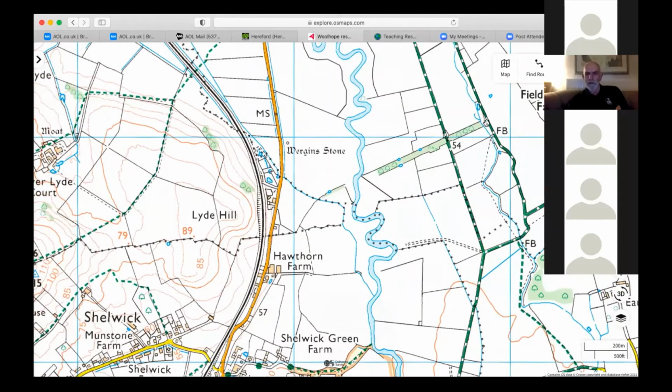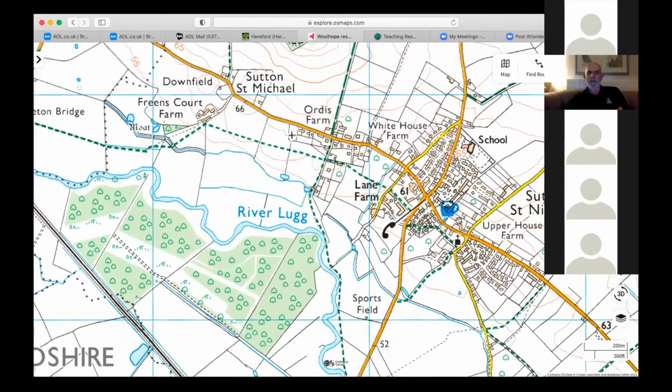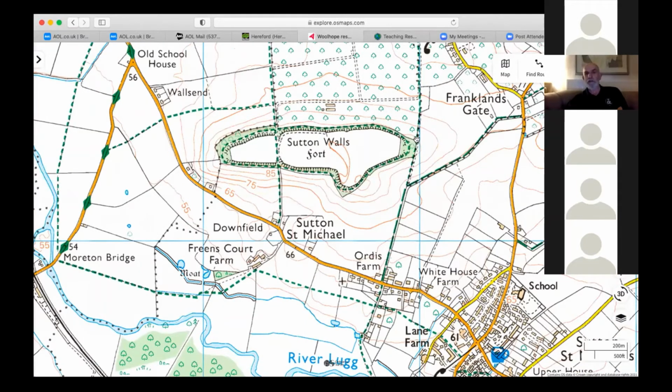That is the line of the Hereford and Gloucester Canal going across there. And it's very, very apparent. The track actually goes up over the embankment and down the other side, and you can see very clearly the kind of canal bed that's dry. Been quite a lot of tree work done there recently, and it brings you into Sutton St Nicholas, and then there are some lovely paths heading north. Sutton Walls is interesting, great views across the valley from there, several footpath options.